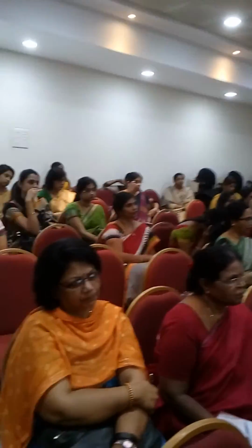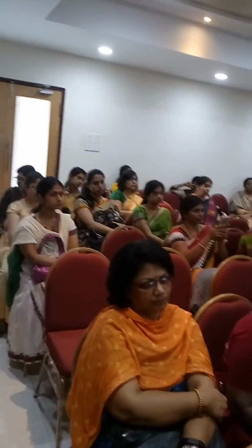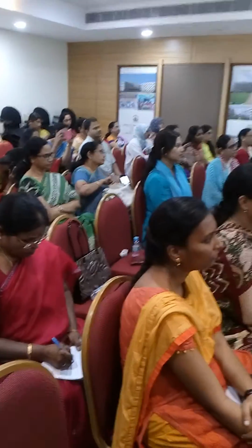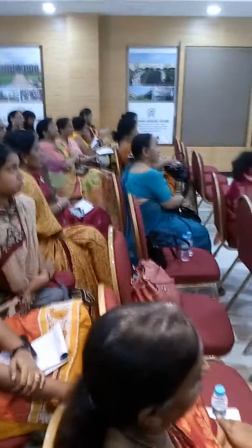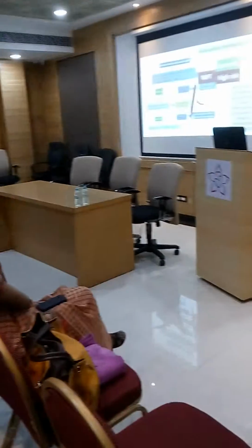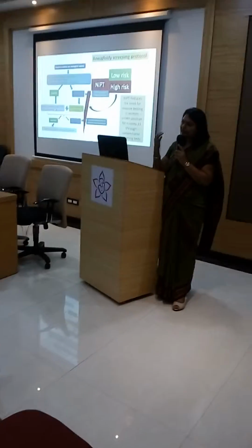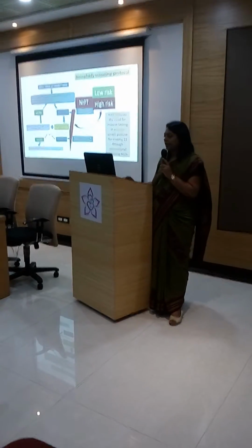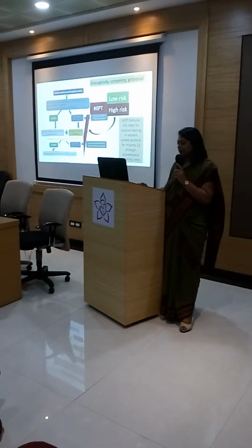Do a viability scan at 6 to 8 weeks, confirm dates, because all these screening tests are date based. So instead of going by the LMP, it's useful to have a 6 to 8 week scan. First trimester bloods, then NT scan. If you can't do that, then do all at the same sitting. Low risk, go for the anomaly scan. Anyway, in the anomaly scan, we will be looking at markers. So if any markers pop up, we'll look for it again. Otherwise, if everything is low risk, then fine.